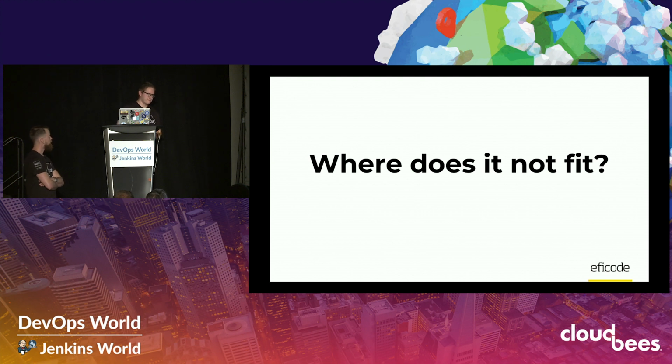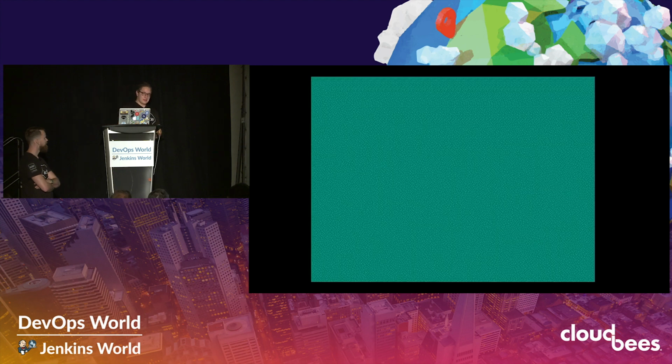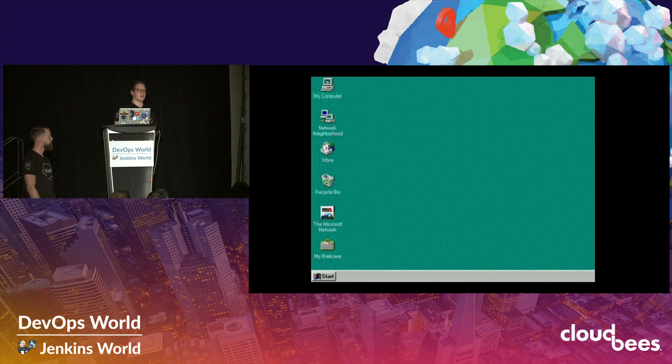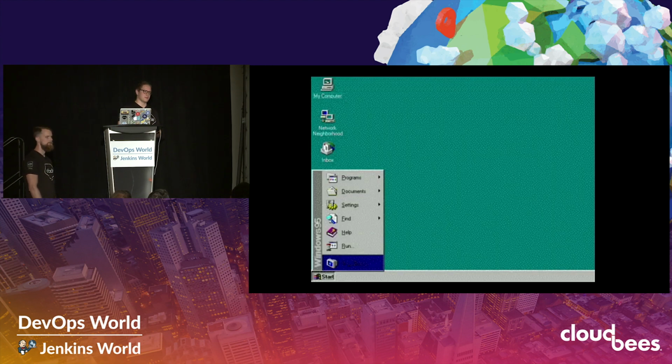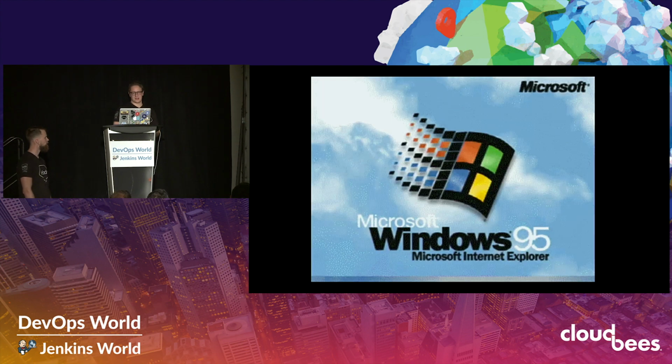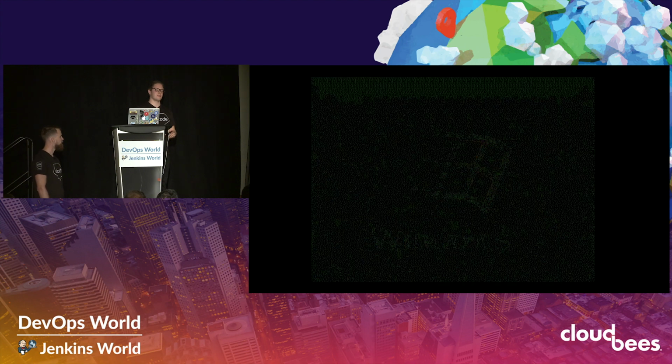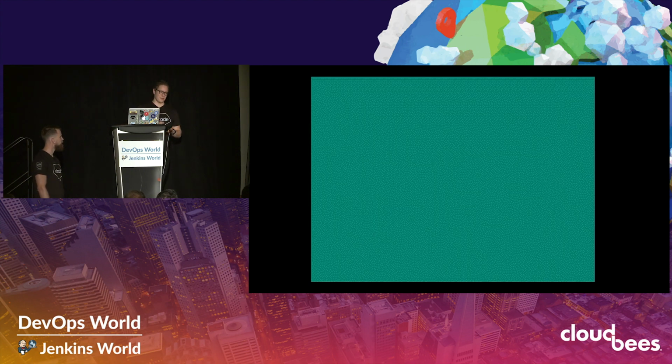Okay, next, where does the Kubernetes plugin not fit? For Windows, and this is not entirely true. I guess you could run Windows nodes in Kubernetes using Windows containers. I haven't tested it, but still, you don't have the desktop environment, and I would like to have the desktop environment inside the container so I could run browser testing, or if I have an MSI installer, I can test that. But I can't, because Windows containers do not support the desktop environment. So no Windows containers if you need the desktop environment, and you pretty much always do.